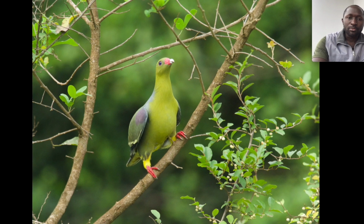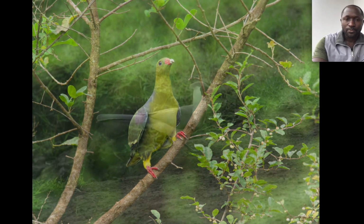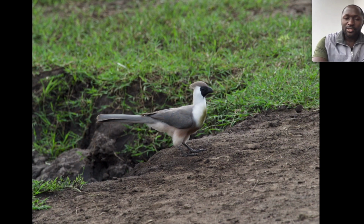While we approach Lake Mburo, there's several woods, bushes, and thickets which attract very beautiful birds like this African green pigeon. Look at those very nice red legs, red base at the bill, and the blue in the eye. Very attractive bird. We get to see another member of the turaco family. This is the bare-faced go-away bird.